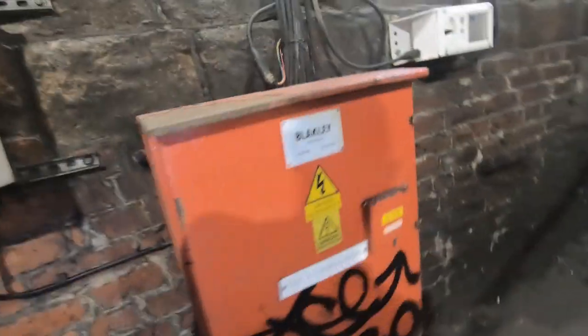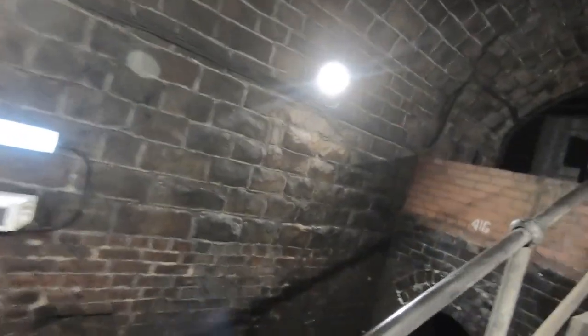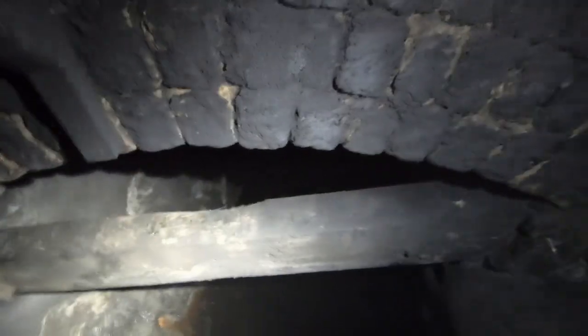Amplifier unit. Each tunnel's sort of got the same layout, hasn't it? My light's not the best at this point. Look at that piece of wood as well. A real timber that, innit?